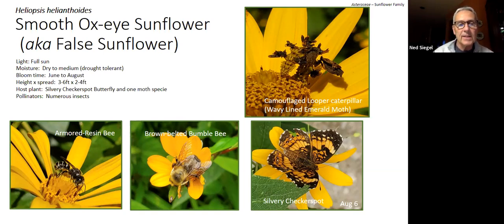In addition to that, it's a great nectar source: an armored resin bee on the lower left, a brown-belted bumblebee, and a silvery checkerspot, bottom right, again, it's a host plant for that. And then the upper right, if you aren't familiar, that's actually a camouflaged looper caterpillar. As it feeds along the flower head, it attaches little pieces of the flower to itself to camouflage it. It's the larval form of the wavy-lined emerald moth.